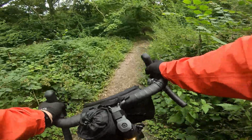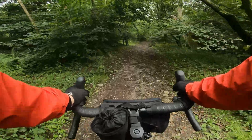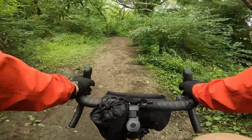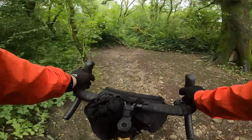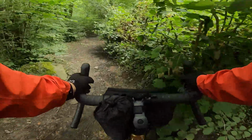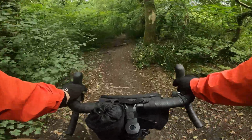Yeah, the assistance, when it gets steep, it kind of disappears, but it's still climbing. Of course, it's giving you a little bit of assistance, but it's not a moped or something. It's not a motor pushing you up at the touch of a button.